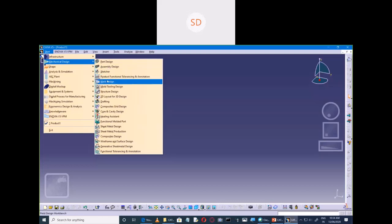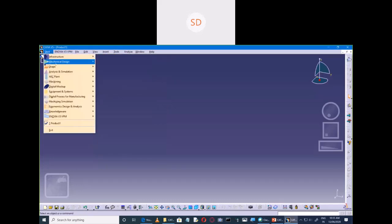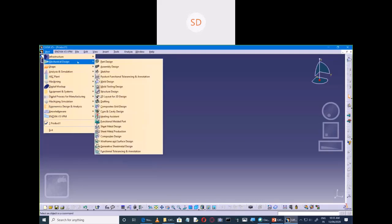Now similarly, you have different types of workbenches here. Product functional tolerancing and annotations, weld design, mold tooling design, structural design, 2D layout for 3D design, drafting, composites grid design, core and cavity design, healing assistance, functional model, sheet metal design, sheet metal production, composites design, wireframe and surface design, generative sheet metal design, and functional tolerancing and annotations. Now this is only for mechanical design. Similarly, you have different types of domains. Digital mockup, analysis and simulations are there. Now let us go for mechanical.